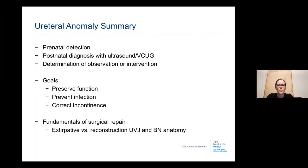And the determination for the primary obstructing megaureter is really whether or not these patients can be observed or require intervention. Luckily, most of them will be able to be observed, but they do require long-term follow-up given late recurrences and complications. And that's it. If anyone has any questions, I'm happy to take them.